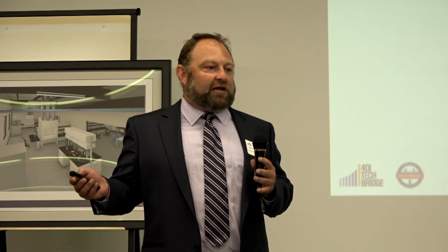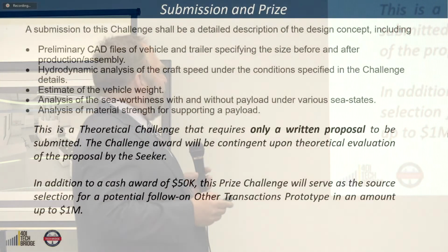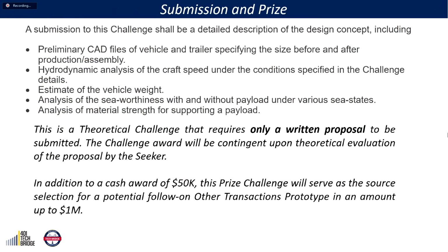So we want to give you, the solvers, a lot of design space in how you approach this when you look at how long the vehicle has to last. And as far as what we're looking for, we don't want a vehicle out of this prize. We don't expect, for a $50,000 prize, that all the companies will give us a vehicle at the end.